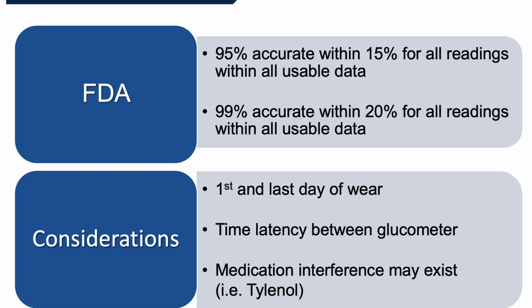First is the first day of wear. Usually the first day of wear isn't going to be as good, because how long does it take to warm up the device? Plus, the device needs to get accustomed to the body. So there's that issue. Then there's the last day of wear. Well, I've been wearing this thing for so long, the adhesive's falling off. It's not going to be as good.